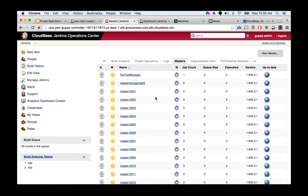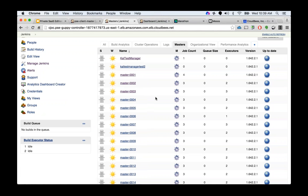So Simon, once he has set up the cluster, and once masters have been set up, or even existing masters have been connected to the Private SaaS Edition, Simon would want to know, hey, how is my cluster performing, right? What's the health of my cluster looking like? How are my masters doing? How are my builds doing? All of that information.